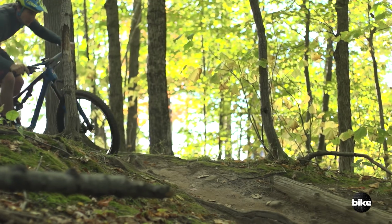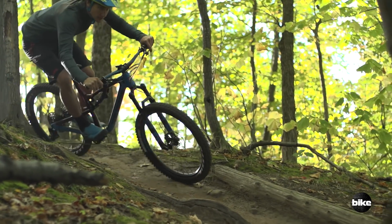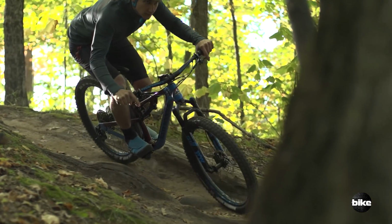Another point that I really enjoyed about this is that you can get into this bike for $2,600. Yeah, the alloy version, the lowest spec alloy version. That's a pretty good bang for your buck, I'd say.